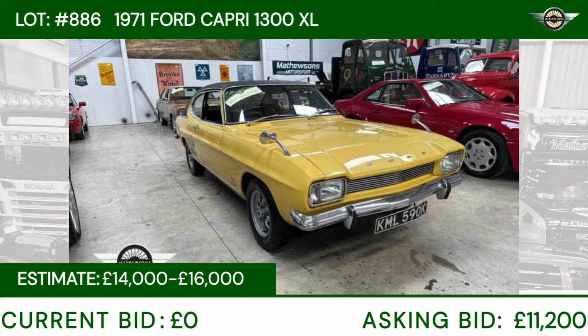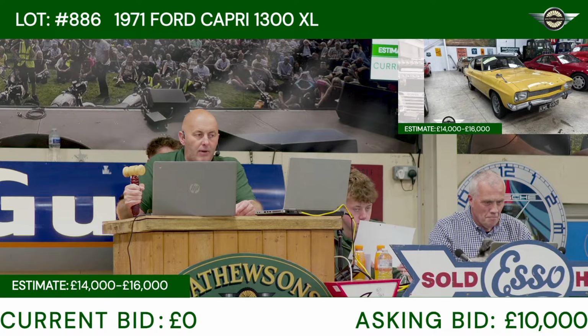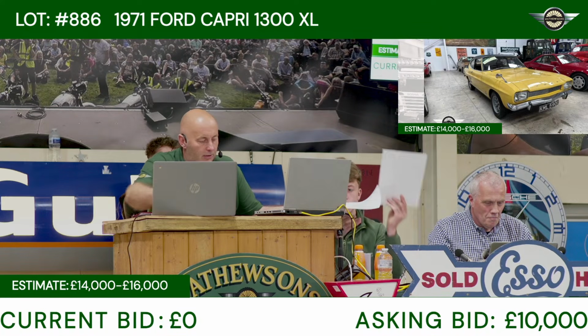Anyone going to start me at £10,000? Make a start at 10. We all know what these Capris are achieving. Anyone making a start at 10? Anyone then? 10,000 anywhere? I can't start any lower than 10. Anyone want to step in at £10,000? It's a start. If not, you'll have to have a word with the team upstairs in the office, see what can be done. Nice little car that. Have a word with the girls upstairs.